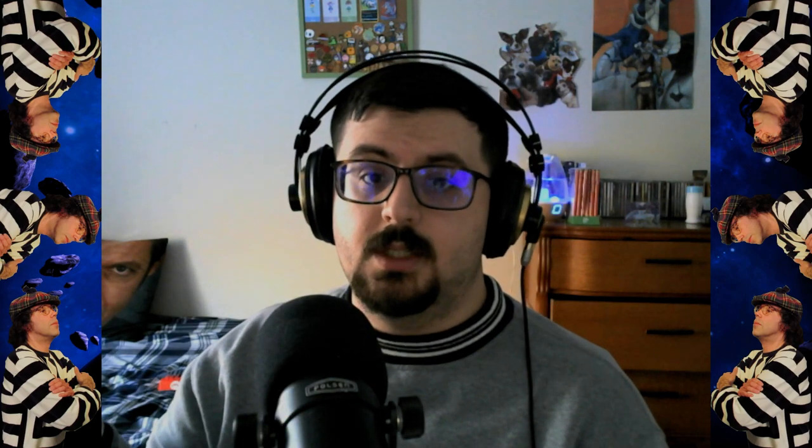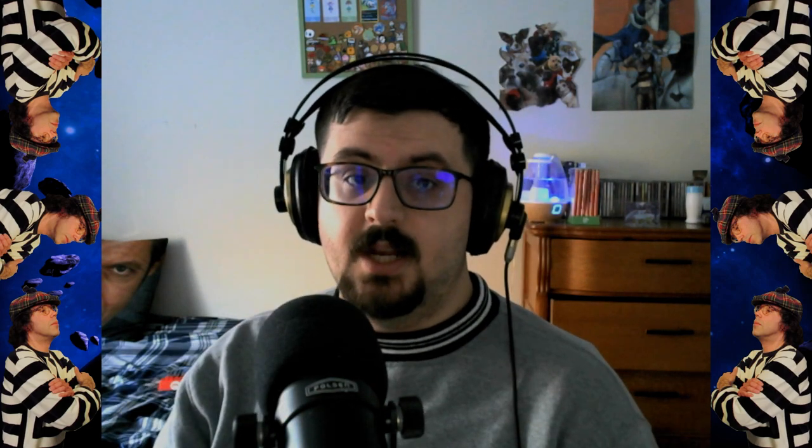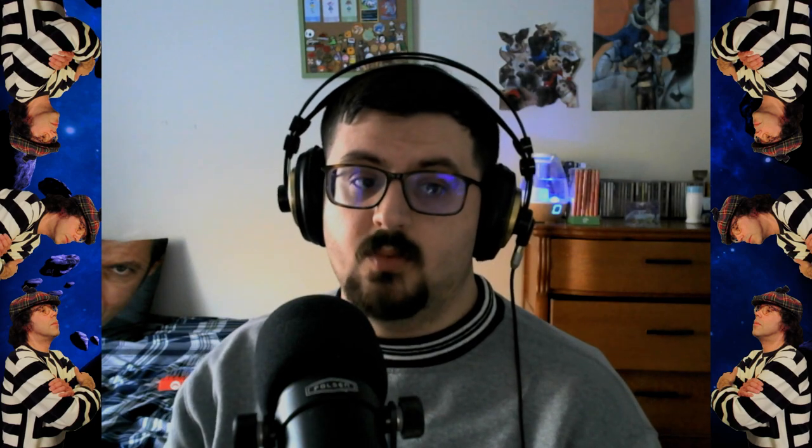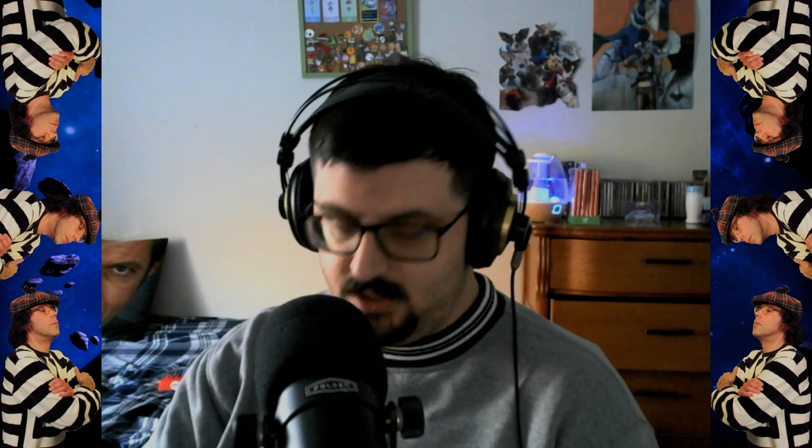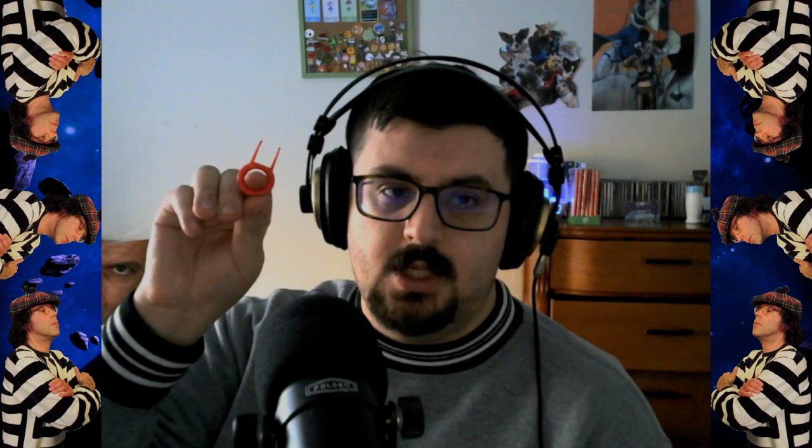I tried it out recently. It works just fine. I got that in my most recent Temu order because one came today in between the last session and now. And speaking of stuff that's for keyboards, here's a keycap puller.